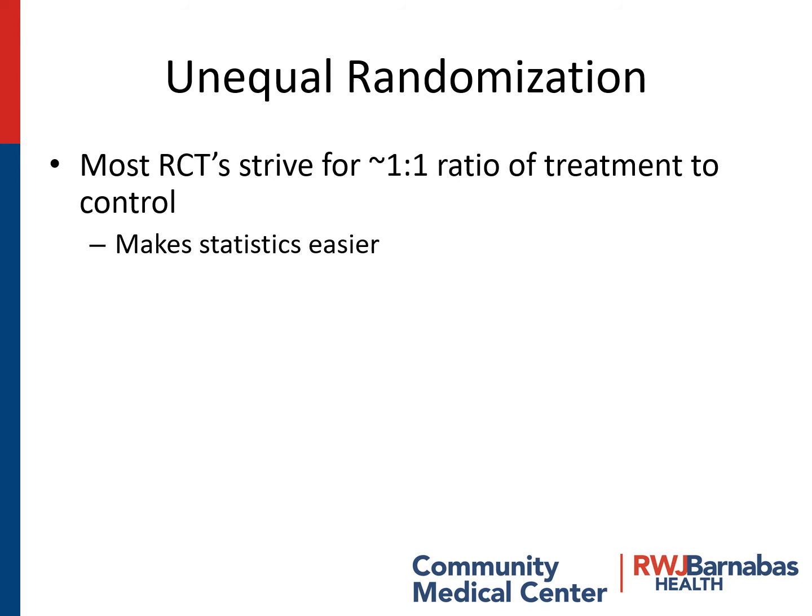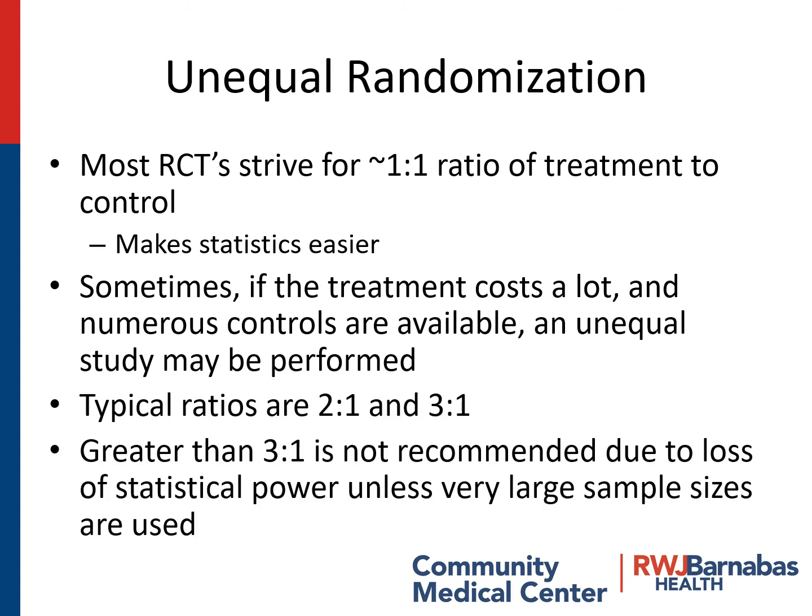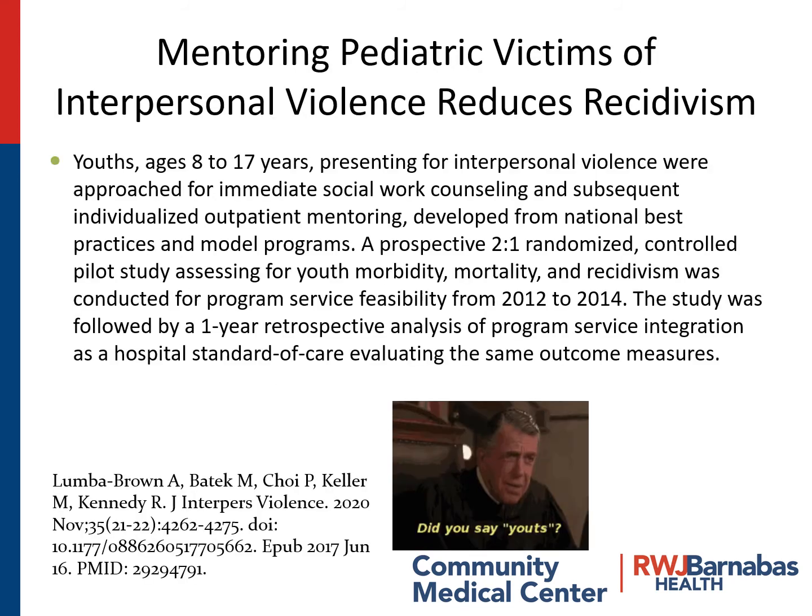Sometimes, you don't do the one-to-one randomization, even though it'll make statistics easier. Sometimes you can do, just like with case control studies, which we'll get into in a little bit, unequal randomization, and greater than 3-to-1 unequal randomization is not recommended due to loss of statistical power.